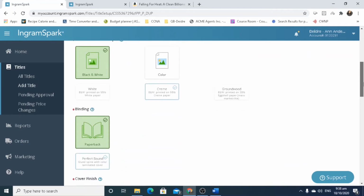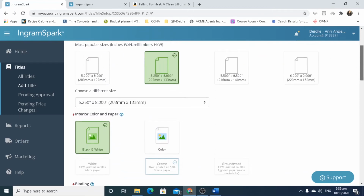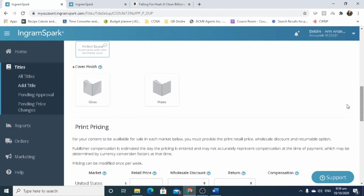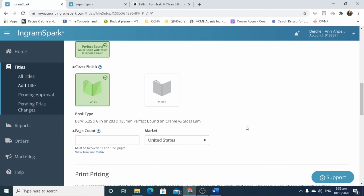We're keeping it simple. So if you're doing a hardcover, however, you just pick the size of your hardcover, you pick hardcover, and you'll get the same options to go down. So we're doing paperback. We want to do perfect bound. Only option there anyways. We're doing gloss for this one.